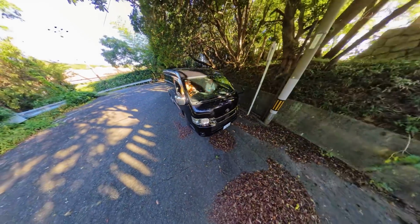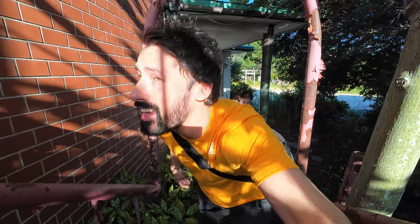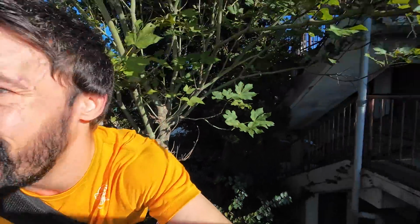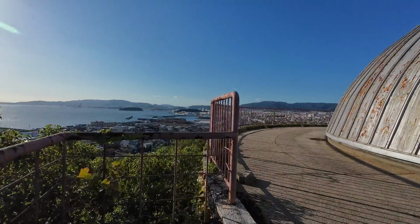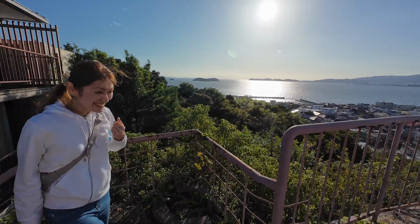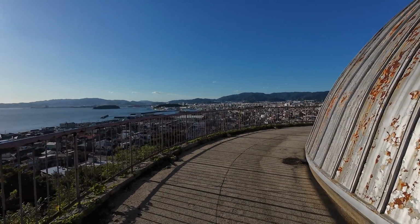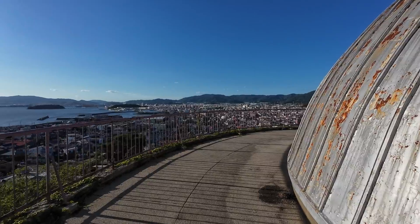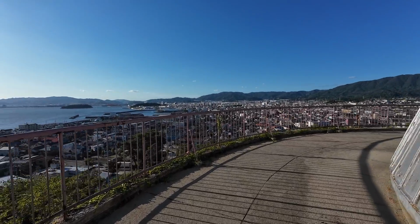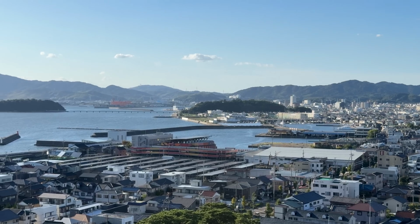Well, that sun is starting to set, but if I have played this right, and I think I have, we should have a pretty good view. Oh, wow. What? Yeah. Nice. Okay, yeah. That's a little more than a pretty good view. You got everything. Mountains, the city, and the ocean.